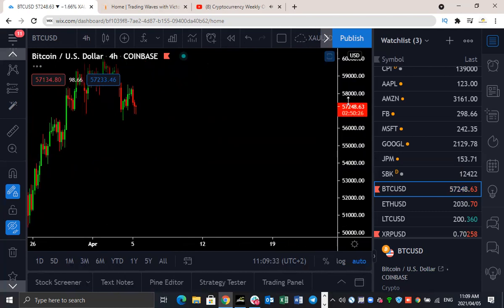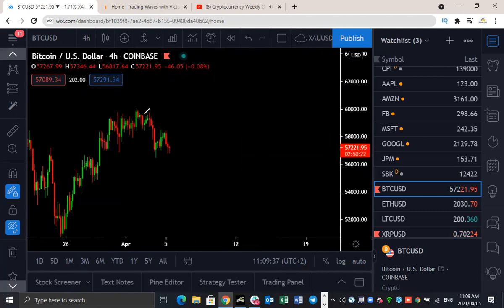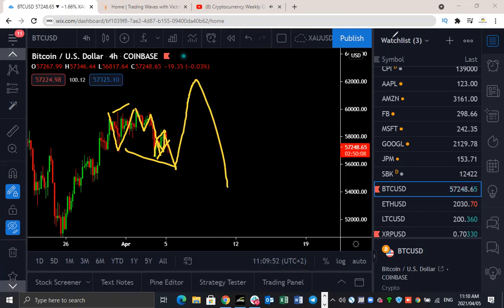So currently we are seeing continuation to the downside. This is a 3-wave pullback. So we're looking at this one to be making a 1, 2, 3 up here. This is a continuation to the downside, but you must just be careful because this could be 1, 2, 3, 4, 5, and could be making this a continuation to the upside. Maybe one more down, pushes to the upside before we get a move to the downside.